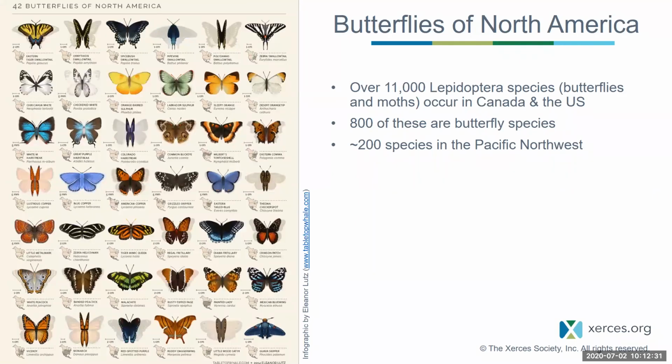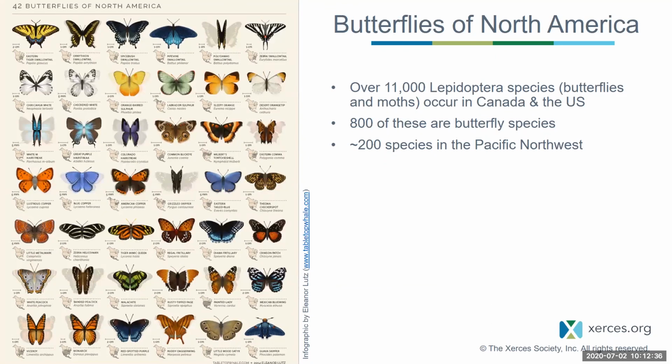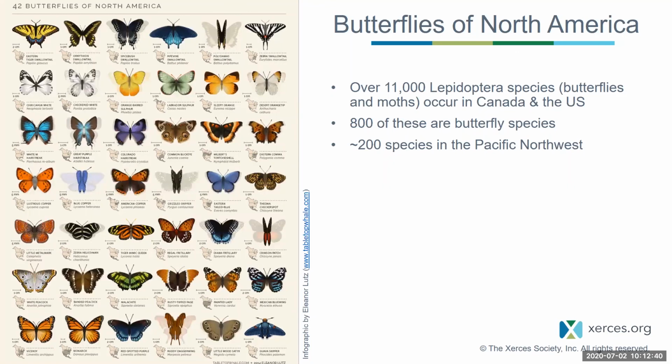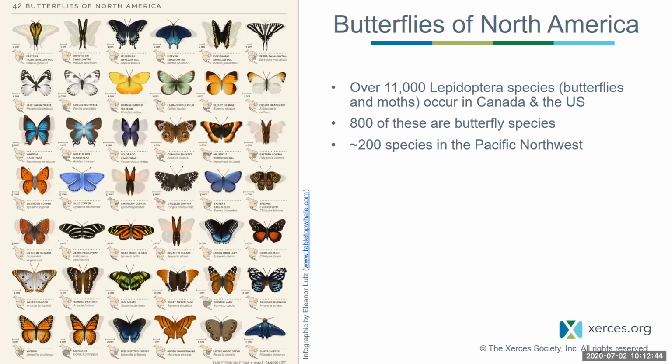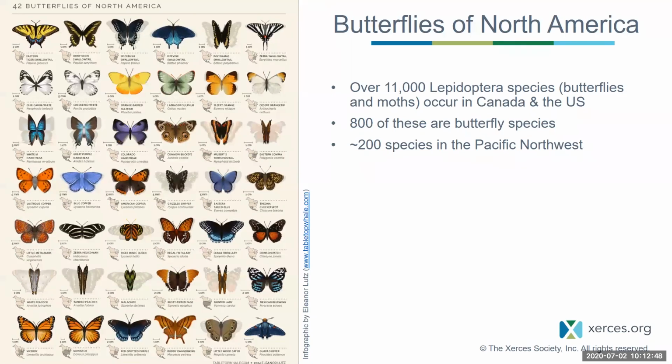This is kind of true across the board. It's an interesting quirk of evolution, but there always seems to be about an order of magnitude more moth species than there are butterfly species in any given place. And of those 800 butterfly species, about 200 are native to the Pacific Northwest.